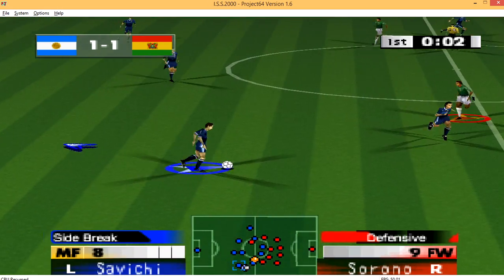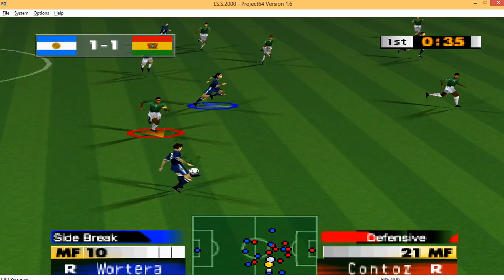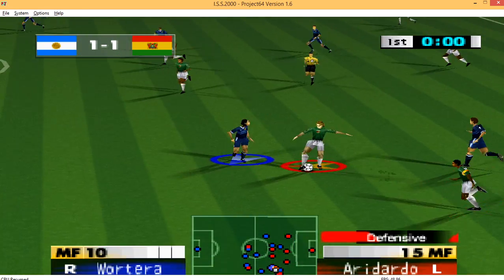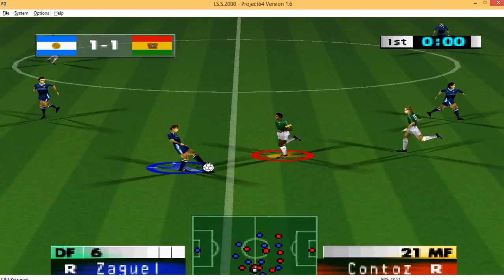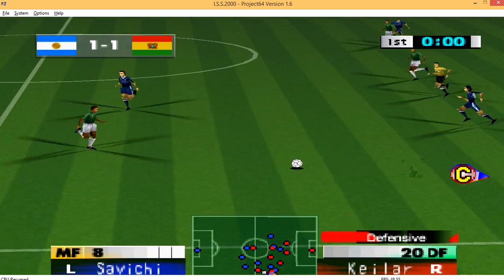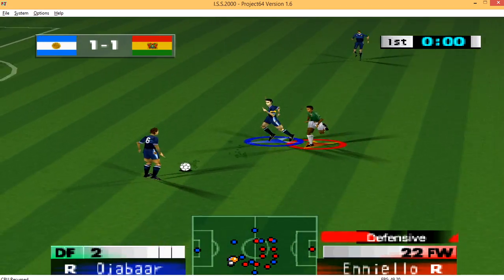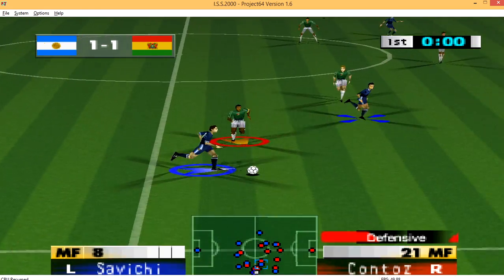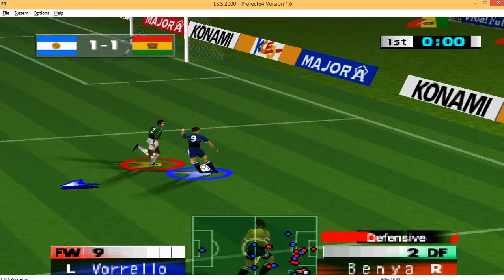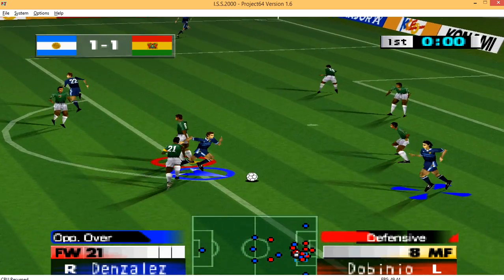To the right, number 8. To the left. Now we're into injury time. To the right. Number 9. Shoots!